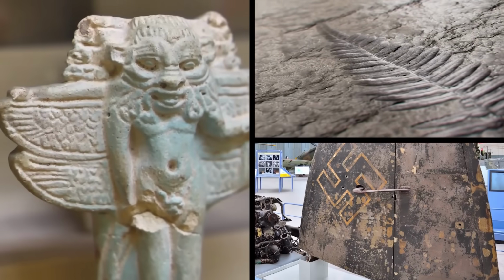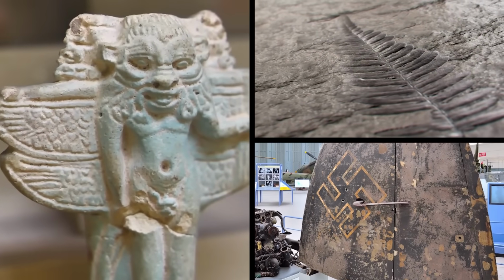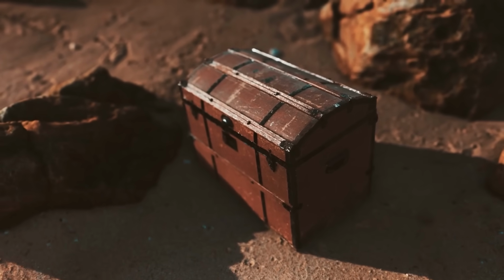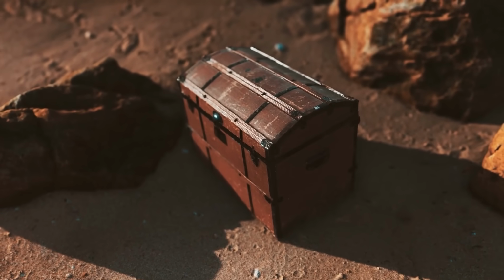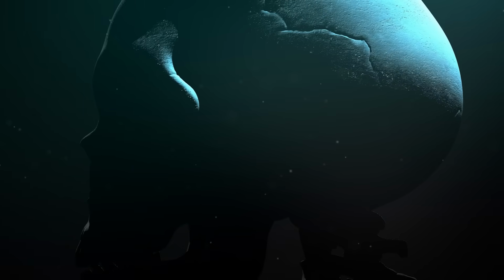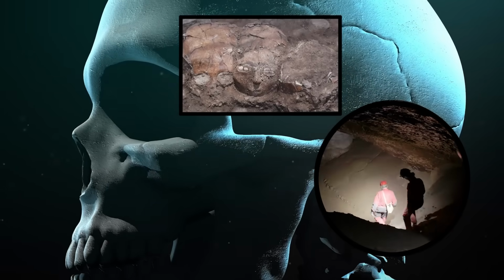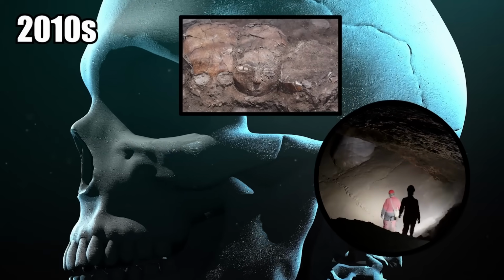It's a real place full of interesting relics, like fossils and Nazi artifacts. The owner is believed to have found a preserved cache of Nazi memorabilia, hence his impressive collection. But what about the skulls? According to Vladimir, the skulls were found inside a cave by a pair of hikers in the 2010s.